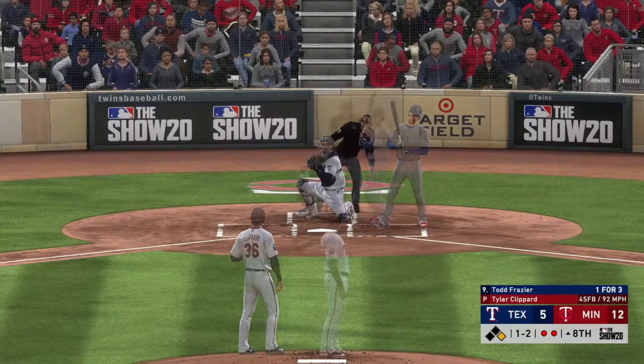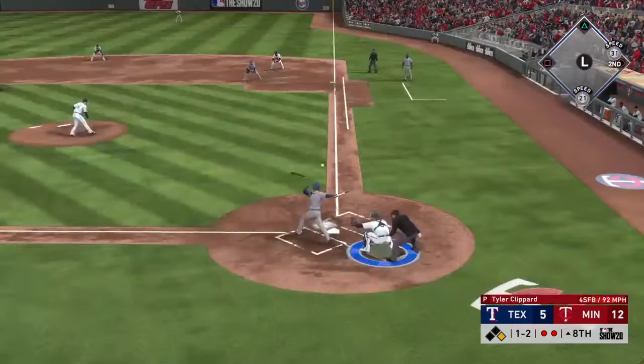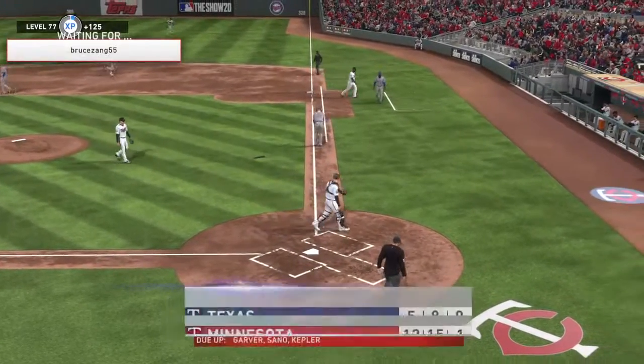And he won't offer at that. Too high. 1-2. Man, that's a good take there on that 0-2 fastball. Just missed. And the catcher grabs it to retire the side. The inning is over.